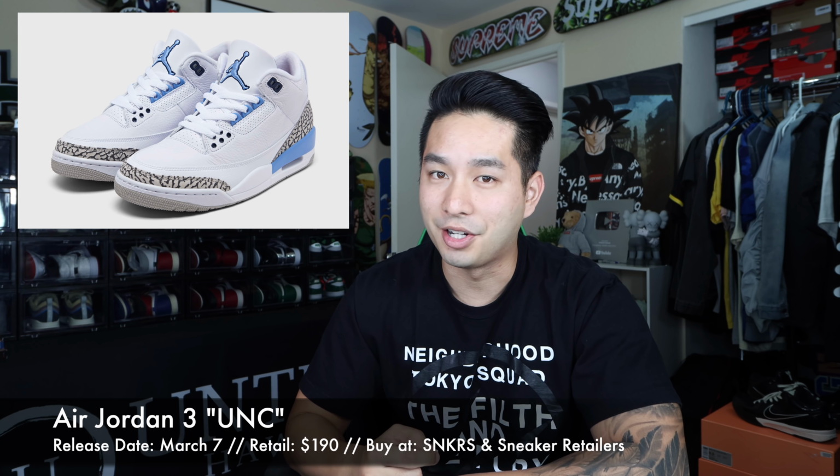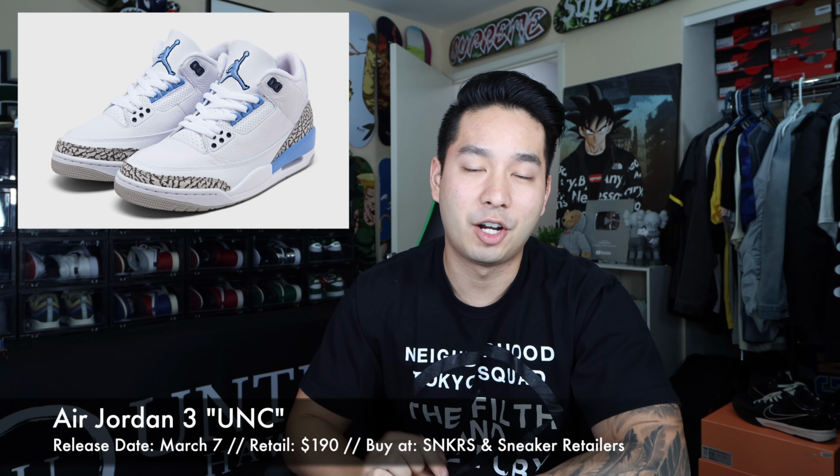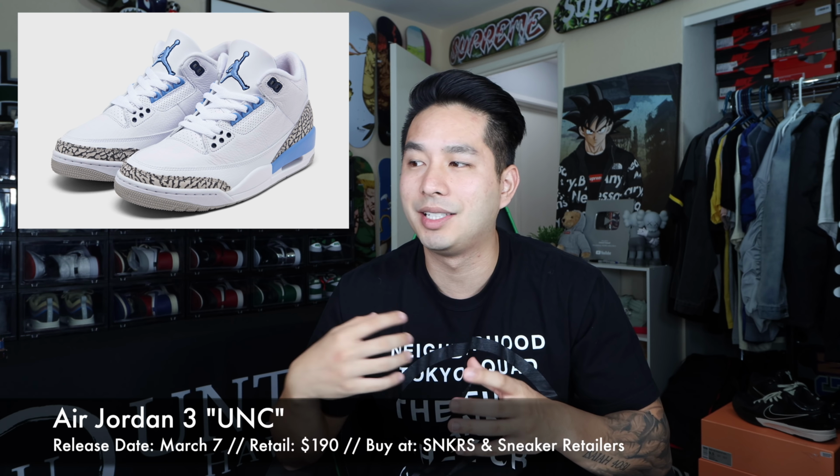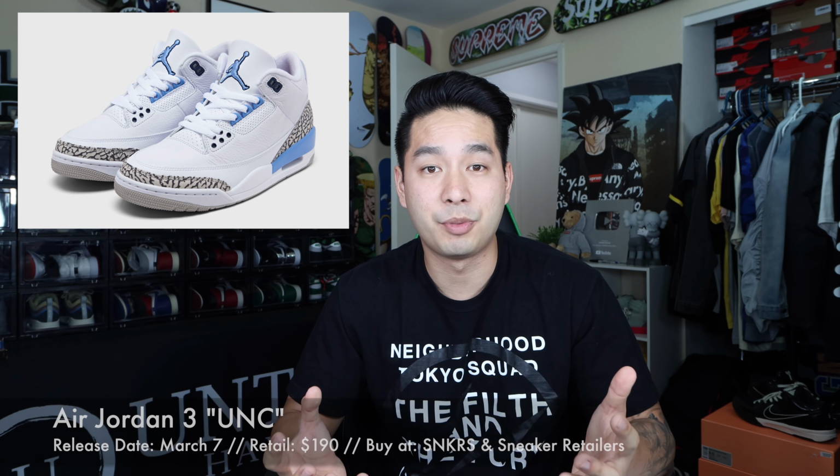Coming on March 7th is one of my favorite sneaker releases dropping this month. It's the Jordan 3 UNC colorway. This one will be dropping for a price tag of $190. It's going to be a pretty wide release, however, I think it's going to be a little bit more limited than people are expecting. The colorway is just beautiful and the aesthetics are really nice.